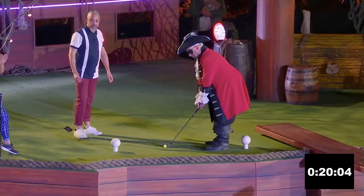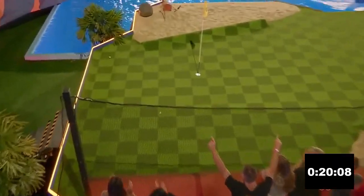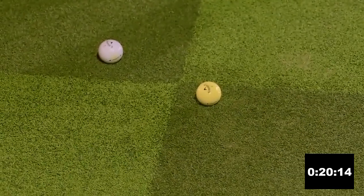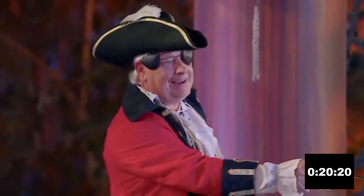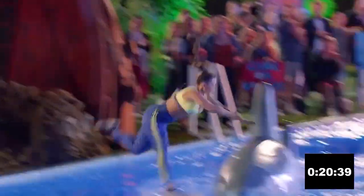Far away. Where's it going to end up on the green? Bouncy, similar lie. Just off to that left-hand side. That, you've got to say, is pole position. Time for the first of you. Walk the plank. Land as close to the middle of that shark as she can.